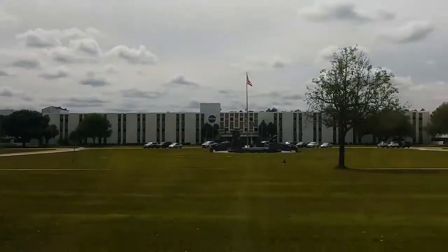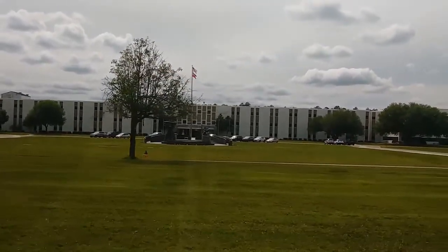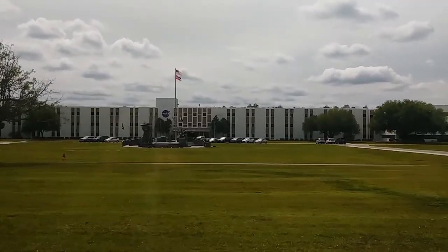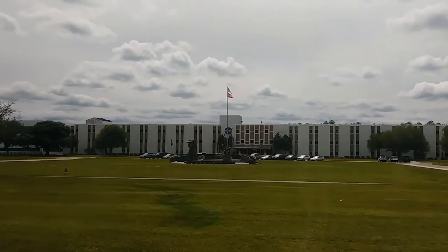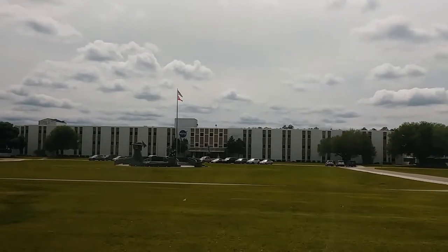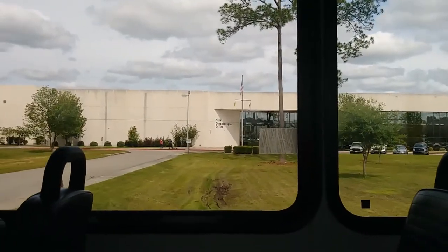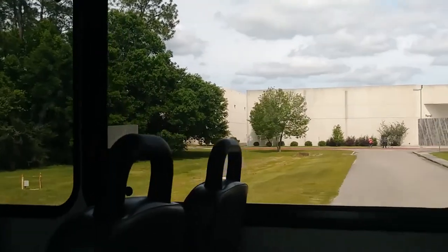Take a look off to the left, please. As you look off to the left, you'll see two rocket engines in front of this building. Those are what we test here at John C. Stennis Space Center. The rocket engine off to the left-hand side is an RS-25, the type of rocket engine you find on the bottom of a space shuttle. There would be three of them there. Space Shuttle SME. That's the Space Shuttle Main Engine.